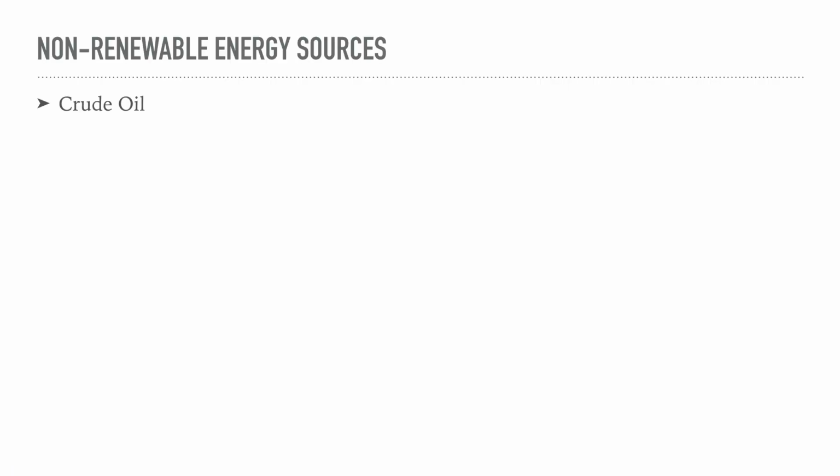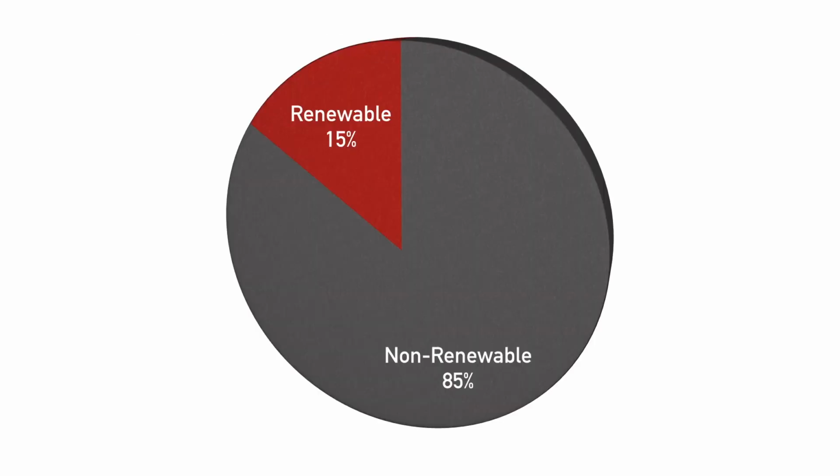There are four main non-renewable energy sources. These are crude oil, coal, natural gas and uranium. As Australia uses no nuclear power, we won't be discussing uranium. The 2017 Australian Energy Update gives us insight into what sources our electricity actually comes from. About 85% of our energy comes from non-renewable sources and 15% comes from renewable sources.